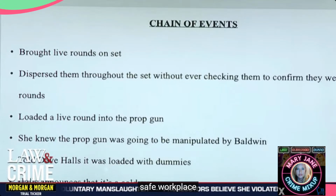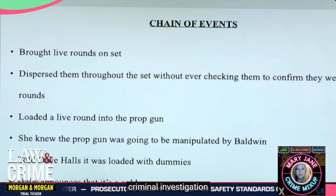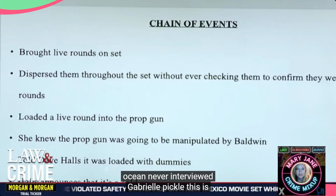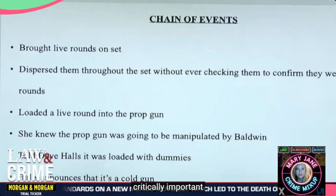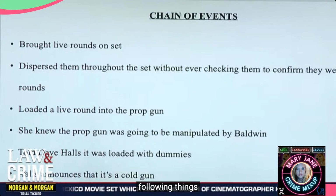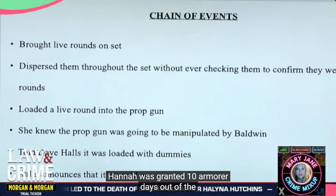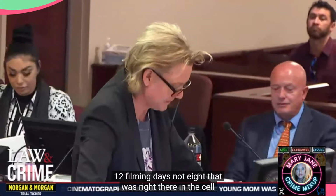Please keep in mind that the OSHA investigation is not a criminal investigation. Critically and surprisingly, OSHA never interviewed Gabrielle Pickle. This is critically important because if they had interviewed her, they would have known the following things. Hannah was granted 10 armorer days out of the 12 filming days, not 8. That was right there in the cell phone records.